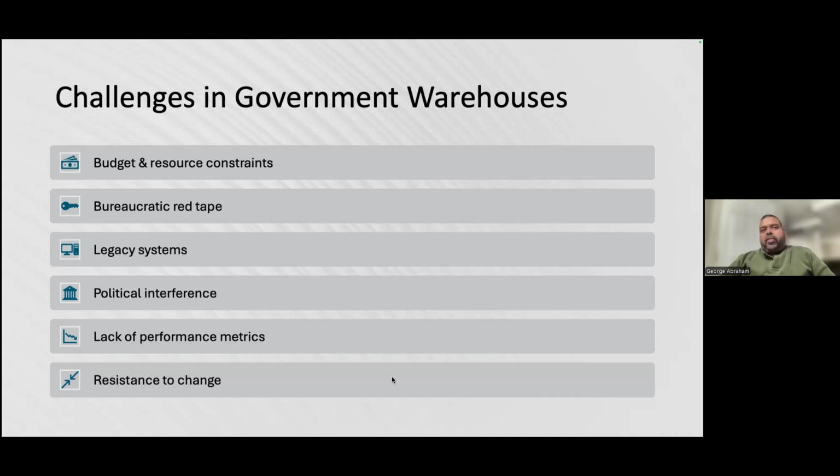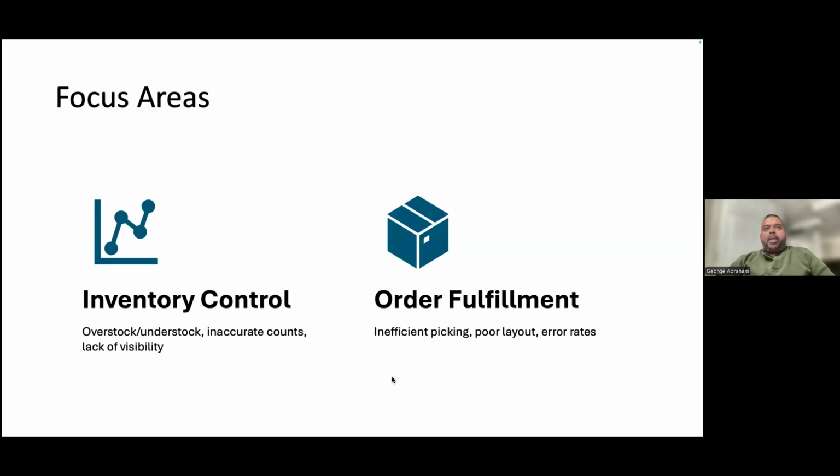There is also a lack of performance metrics. Performance metrics can be easily gathered when there is a system in place. Numbers are easily captured. When you're manually operating, there is a lack of metrics, and some of those metrics are not reliable. And then the change management aspect of it, which is the resistance to change from the employees themselves.